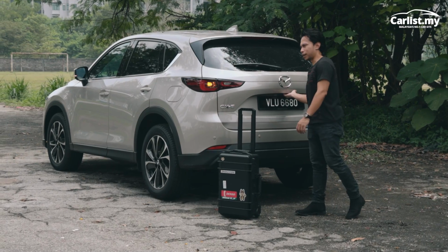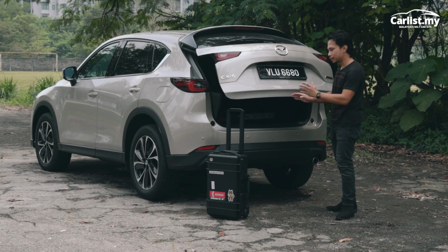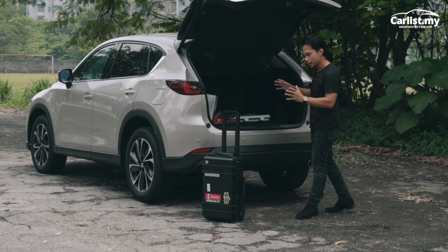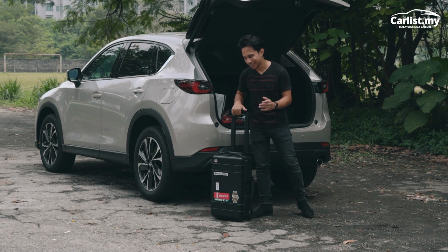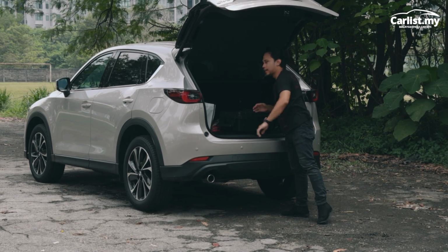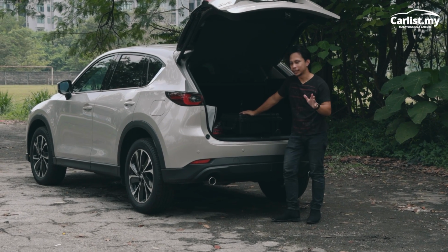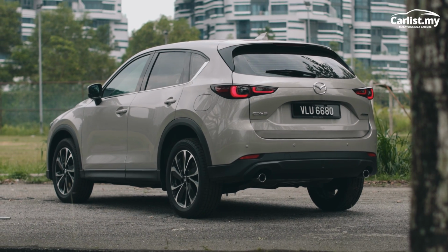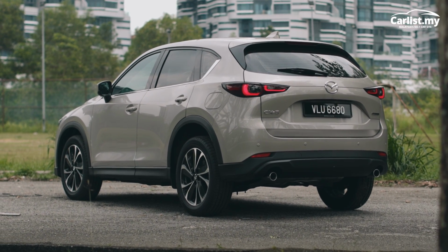It's an SUV, right? So practicality should be pretty good. This car has 506 liters of space with all the seats up, which is pretty good. But the thing is, the CR-V gets you 600-ish liters of space. So the CR-V again beats it practicality-wise. Load floor is nice and flat, things easily slide in and out.